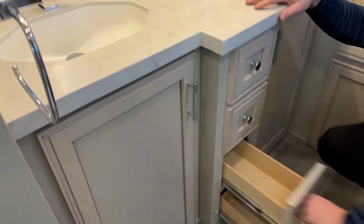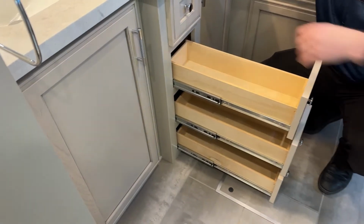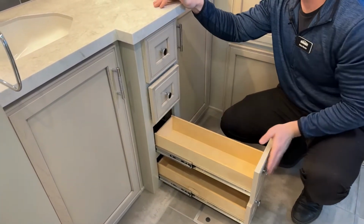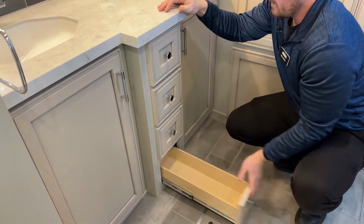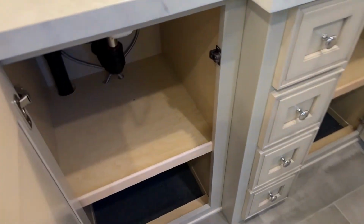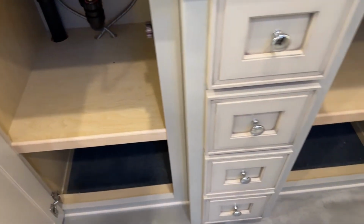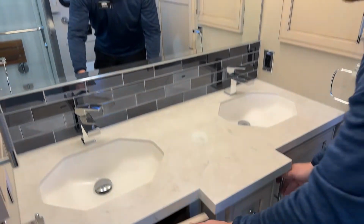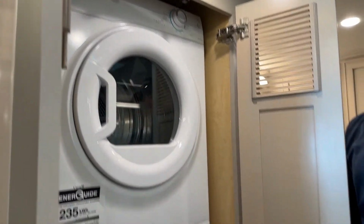And then down below, we have 4 drawers. Now all of our drawers in the Newmar Ventana are going to be soft closing, so you don't have to worry about people slamming them and damaging them. And then 2 huge cabinets for all your additional toiletry storage needs. And then when we ordered this coach, we did go ahead and option it with the Splendid stacked washer and dryer.